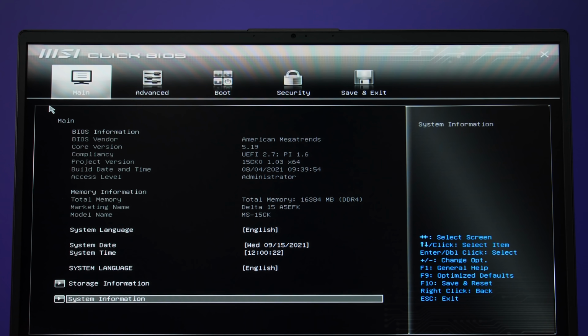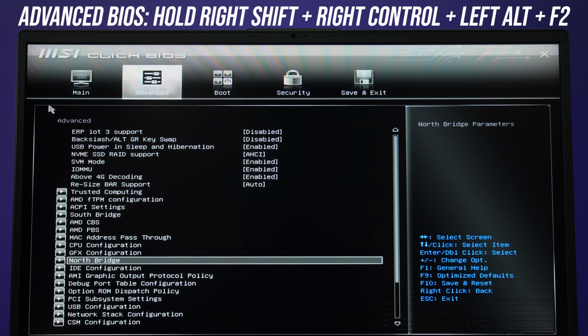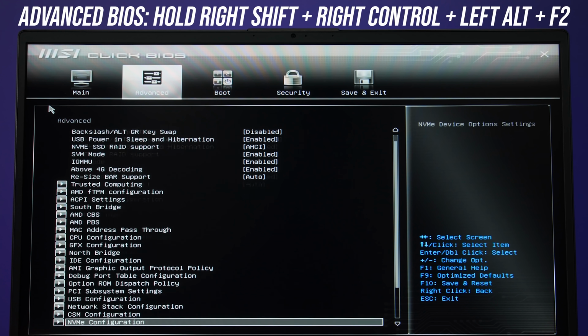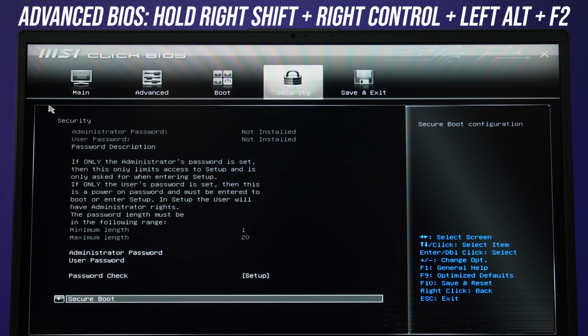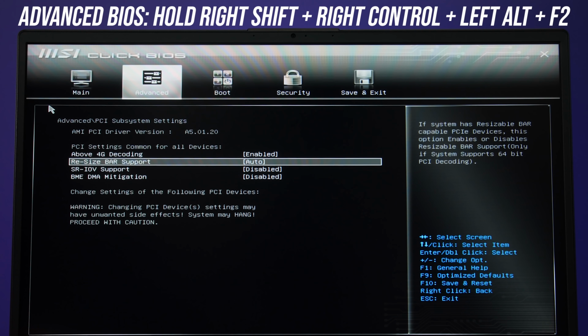Like with other MSI gaming laptops, you can enter this epic cheat code to access the advanced BIOS, where you get access to more options than you could ever want. I don't know what 90% of this stuff is, so make sure you know what you're doing before changing anything. It's also got TPM 2.0, which you'll need for Windows 11.